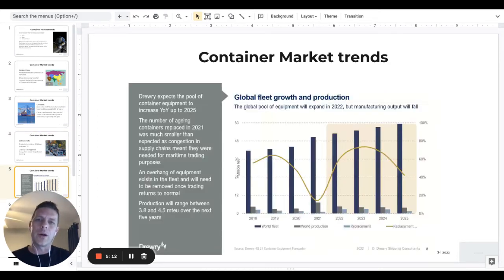We learn a lot from an organization called Drury, and they track all things logistic, including containers and shipping. And what they're telling us is that we should expect the current trends, the current issues with container pricing and availability to really last into 2025.